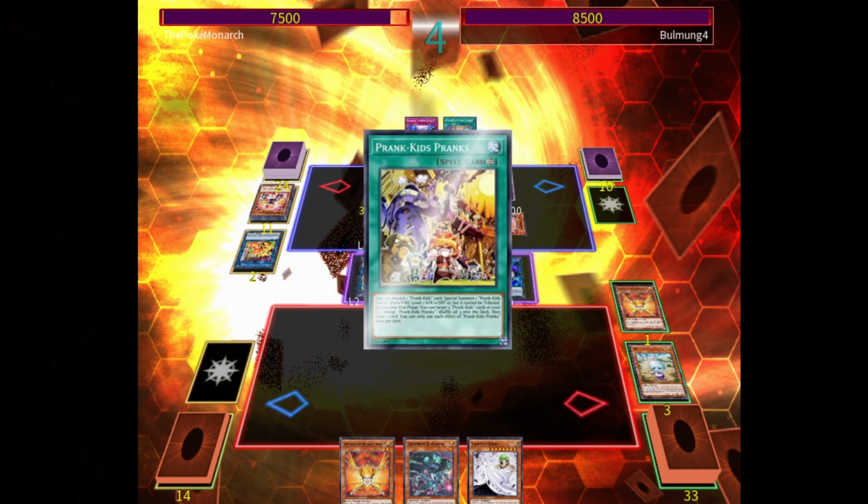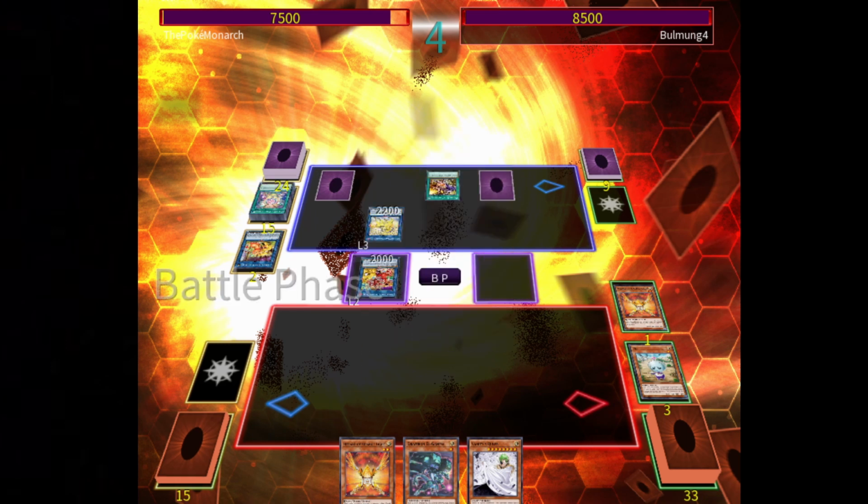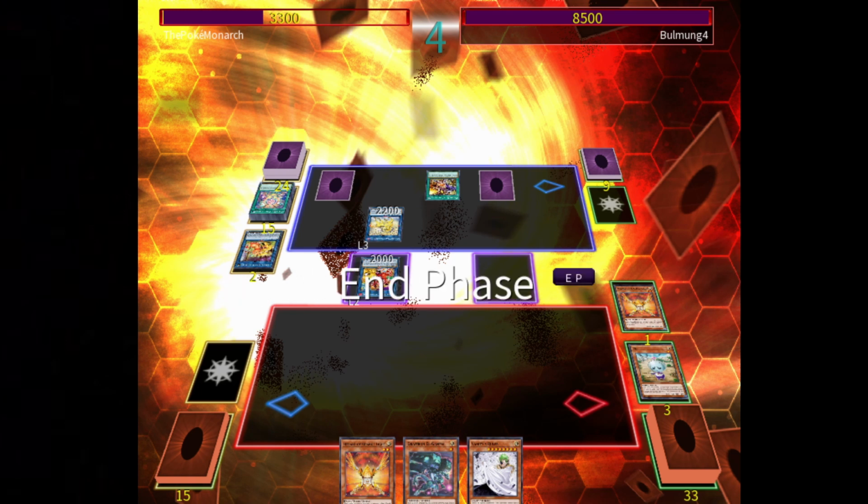So our opponent goes into Nightmare Unicorn and attacks us for some good damage.